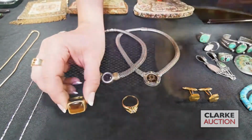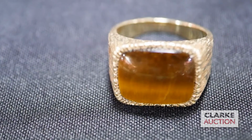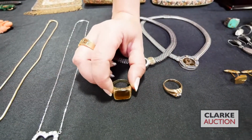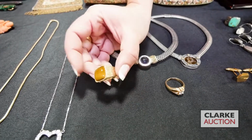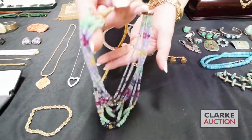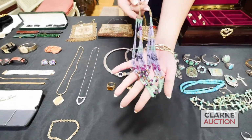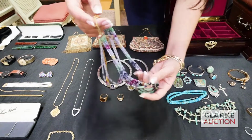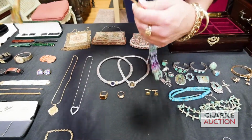The diamond, it really has a lot of brilliance and fire to it. Here is a custom men's 14 karat gold ring with the central polished rectangular tiger's eye pendant. Really heavy gold work with a wonderful textured finish. And here we have an Indian or Mughal style multi-gem, multi-strand necklace. This looks great on, and this is estimated at 300 to 500. And it does have an adjustable length.